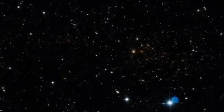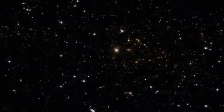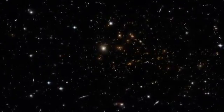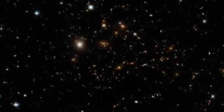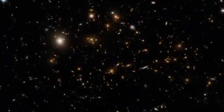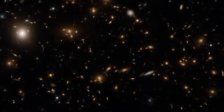Finding one of these filaments is no easy task. First, you need to look where you're likely to find one. Theories say galaxy clusters form where filaments of the cosmic web meet, with the filaments gradually funneling galaxies and dark matter into the clusters. So the team focused Hubble on the galaxy cluster MAX J0717, which is known to still be growing.